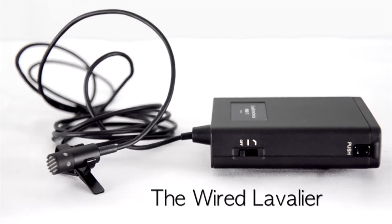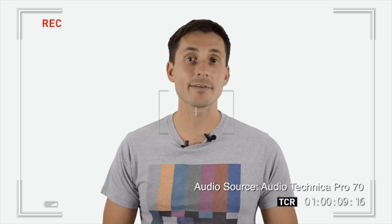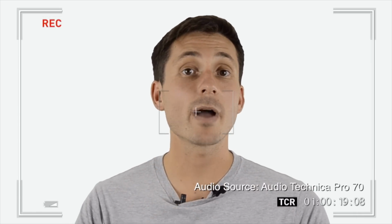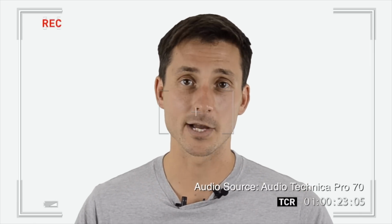So let's take a look at option number two, the wired lavalier. To solve the distance dilemma, we can use a wired lavalier mic like this one. In fact, right now, we're using the Audio-Technica Pro 70 wired lavalier, and it's only about $100 on Amazon.com. Now, the best part about the lavalier is that it sits just a few inches from your mouth, so no matter where you are from the distance of the camera, you're gonna get much better audio.